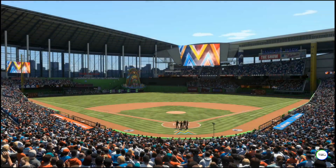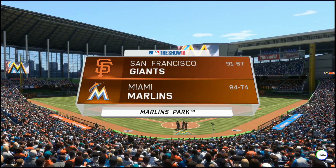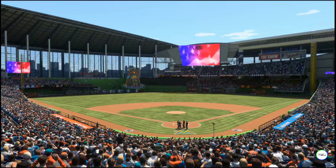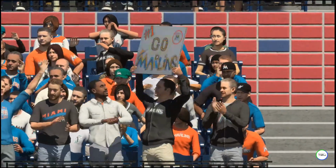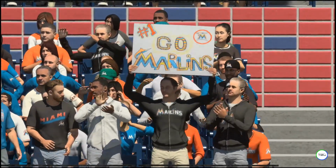MLB The Show's coverage of Major League Baseball brings us to the great state of Florida and Marlins Park in Miami. Today, it's the finale of this four-game set between the San Francisco Giants and the Miami Marlins. It's Marlins Baseball on The Show. Next.